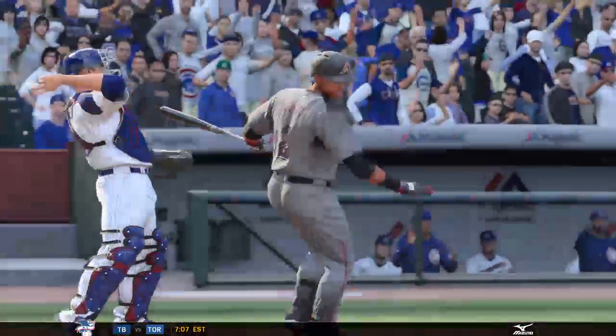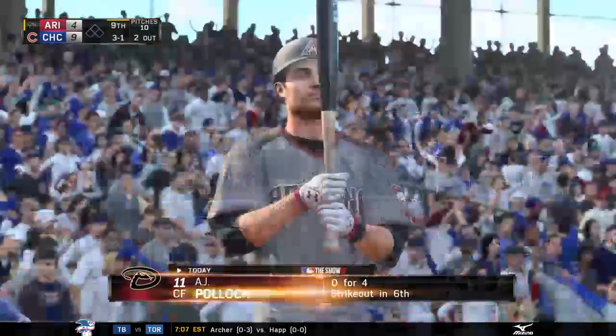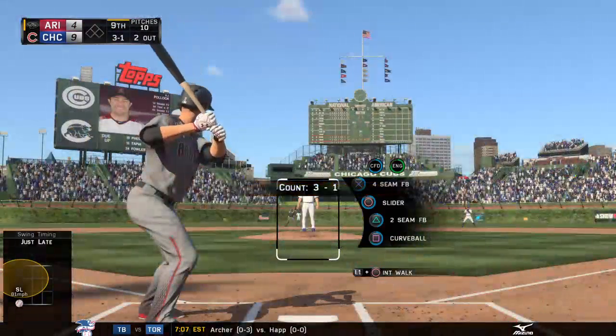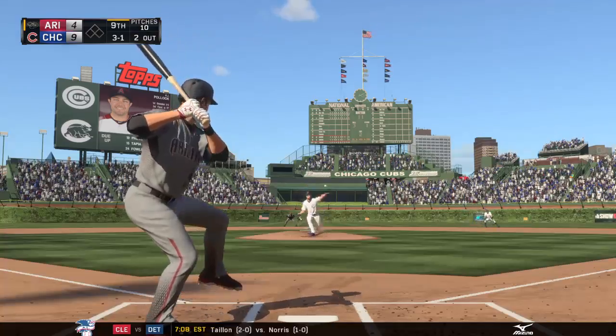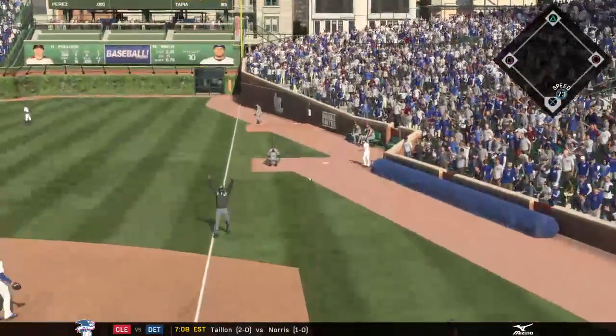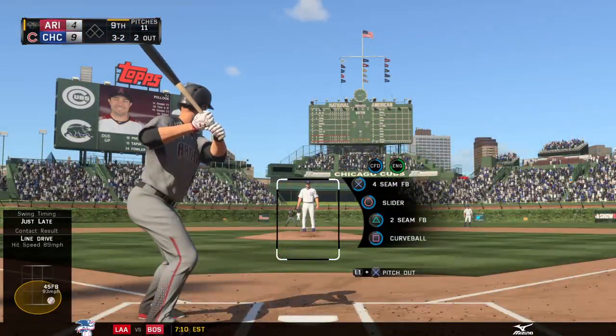And he strikes him out as well. So make it back-to-back punch-outs here to the first 2 men he faces out of the bullpen. Center fielder, number 11. Into his motion. Here comes the 3-1. Swing and a liner. Foul. Now what's left of this crowd this afternoon gets to their feet.